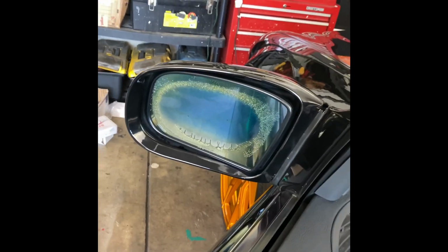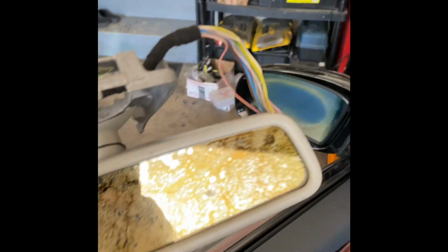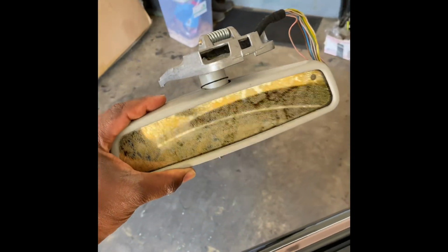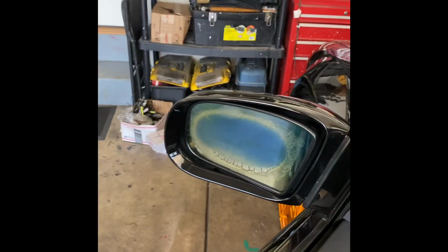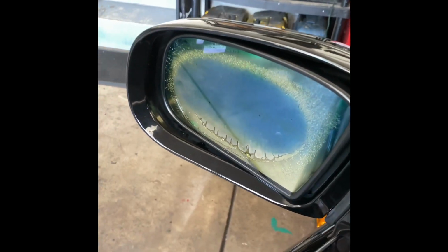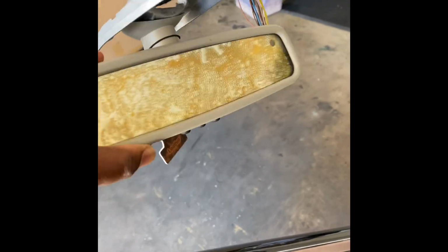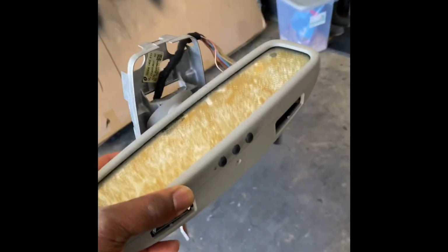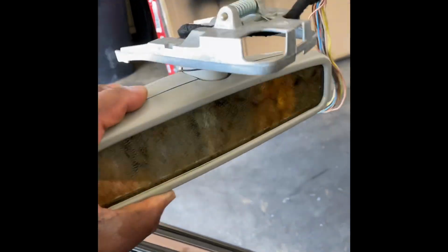Then I jump inside the car and I see this. This happened, I assume at the exact same time. What the heck? Thankfully, I had an extra one of these. Who has an extra mirror for a CL500 just sitting around? Well, I did.